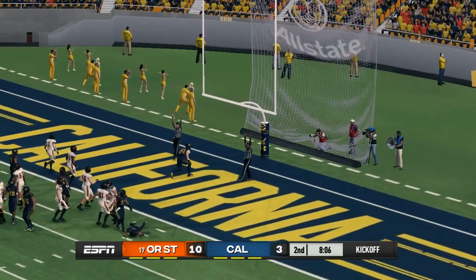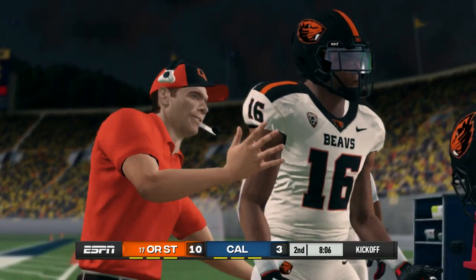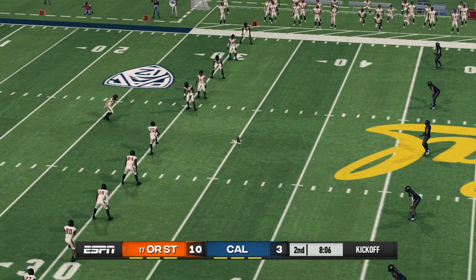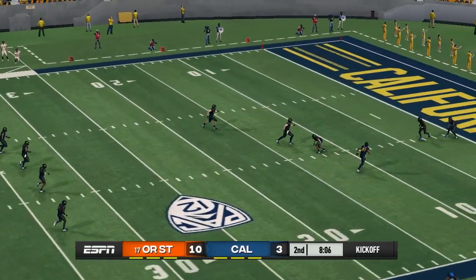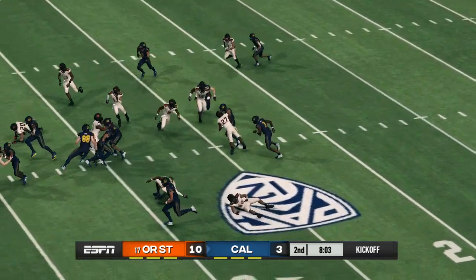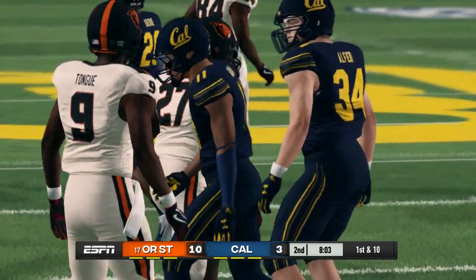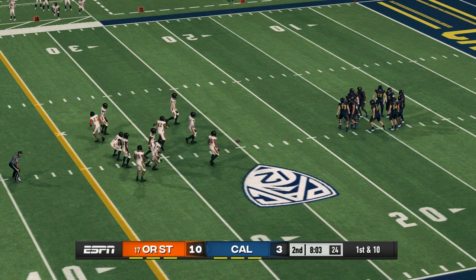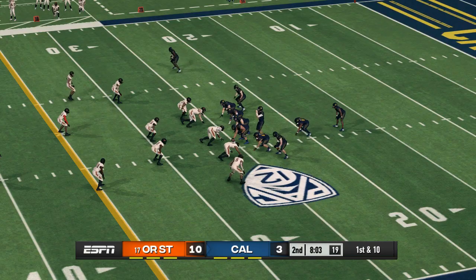And he hits the PAT. So a 10-play, 76-yard drive, and they come away with 7 points. Brad, I thought that was a textbook drive. I thought they did a really good job of showing balance, mixing the play calling with the run and the pass, just an overall well-executed touchdown drive. Anderson from the one. That was a great hit. He wasn't getting away from that one. With one quarter down, I really haven't seen too much separation between these two squads. Might be neck and neck the whole way.